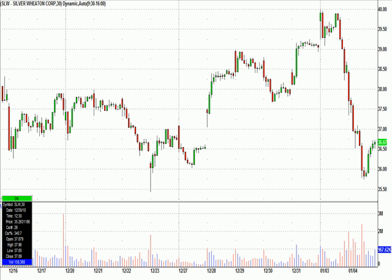Get the drawing tool going here. This was the entry idea. Well, it's right below 36 with a stop right below this candle here. So it's about a 20-cent risk, and moved over 70 cents.